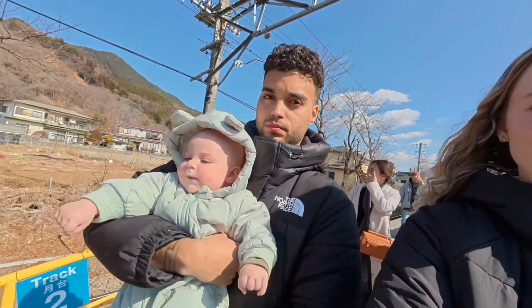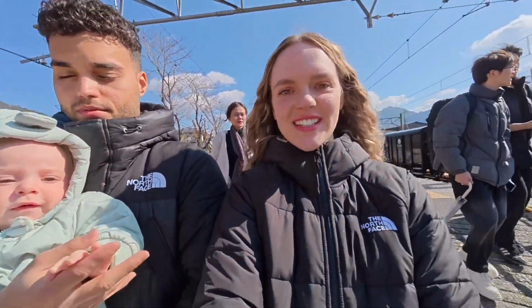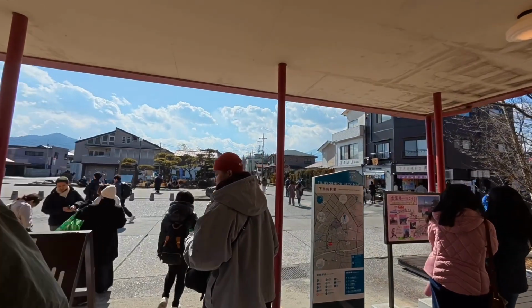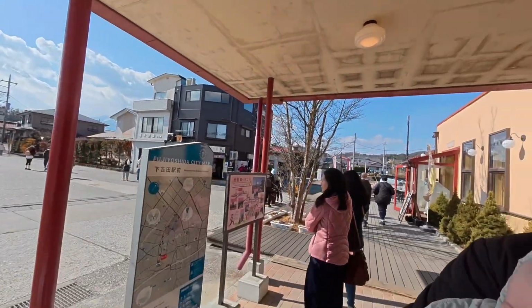We have arrived in the city of Mount Fuji, and Kayo is awake just in time to see the mountain. You can see it there in the background. We are so close to it. There's quite a lot of people. A lot of people got off our train, and then there's a lot of people in the city as well.